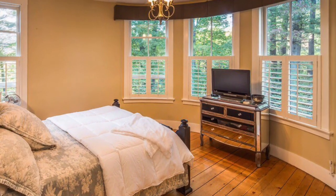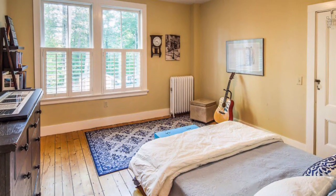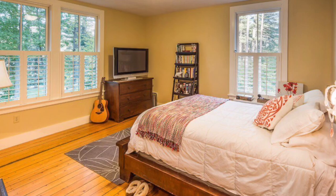With 5 bedrooms, you have plenty of space for everyone. In fact, there is potential to create a second master suite on one wing of this home.